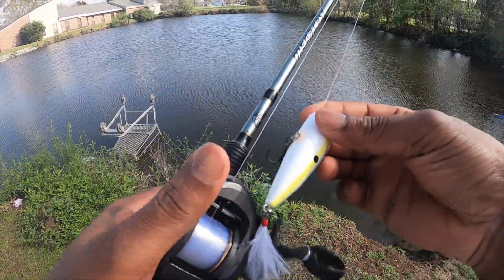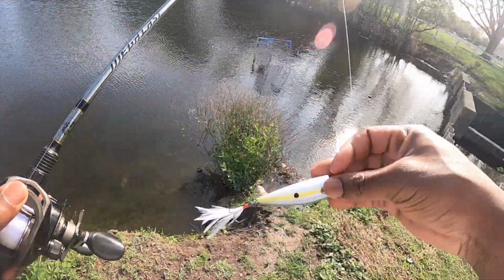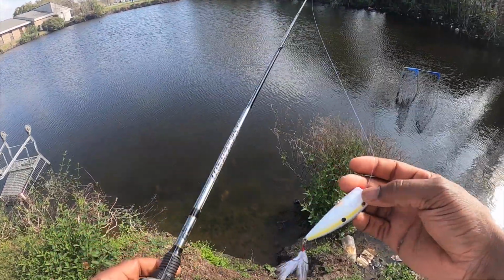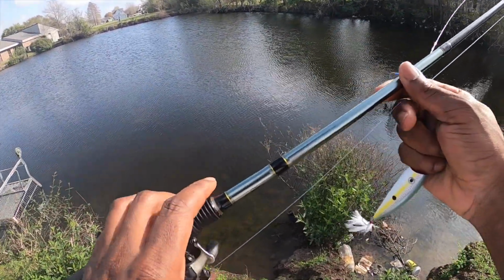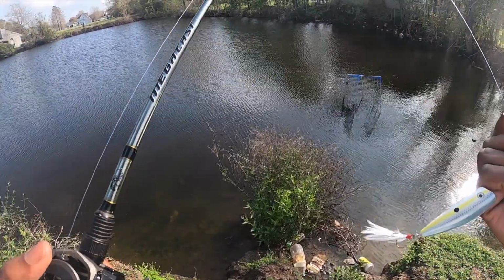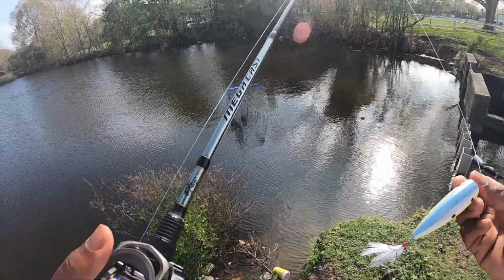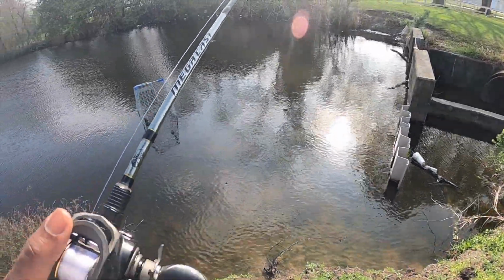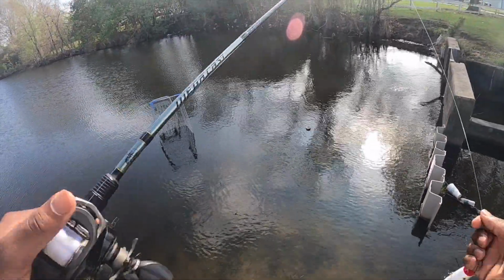All right, fellas. We're gonna start it off with the popper. Yes, sir. Chartreuse and white, a little blue gray back. I'm throwing it on my beginner rod, my Bass Pro rod right here. This rod is a medium heavy, but it has that, you know, what everybody likes to call a parabolic bend, so it's like a medium. Like I said, this was the first rod I ever bought, so hopefully I can pass it down to my son, and if he likes fishing, he'll still like to use it.